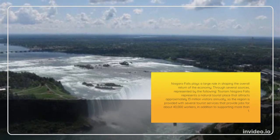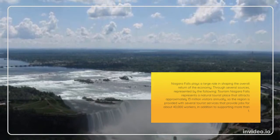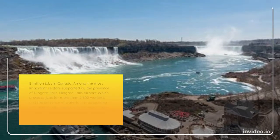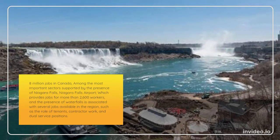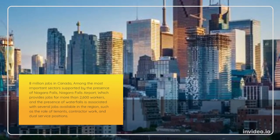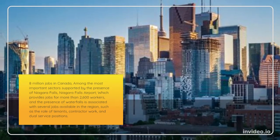Niagara Falls represents a natural tourist place that attracts approximately 13 million visitors annually, so the region is provided with several tourist services that provide jobs for about 40,000 workers, in addition to supporting more than 1.8 million jobs in Canada. Among the most important sectors supported by the presence of Niagara Falls is Niagara Falls Airport, which provides jobs for more than 2,600 workers, and the presence of waterfalls is associated with several jobs available in the region, such as the role of tenants, contractor work, and dual service positions.